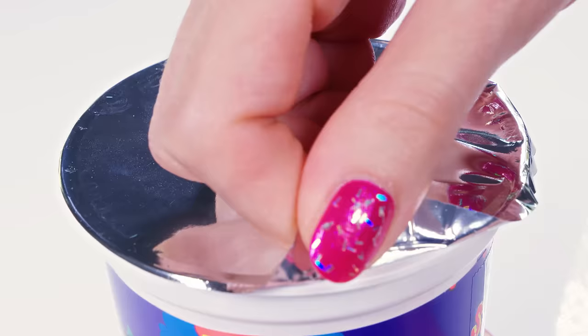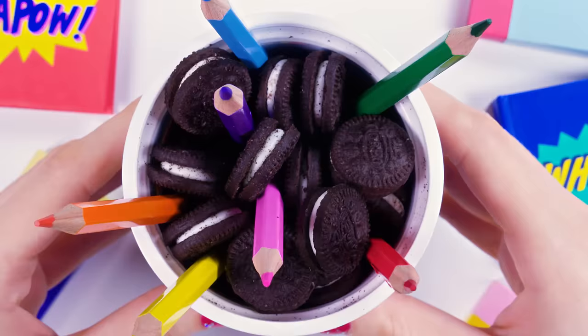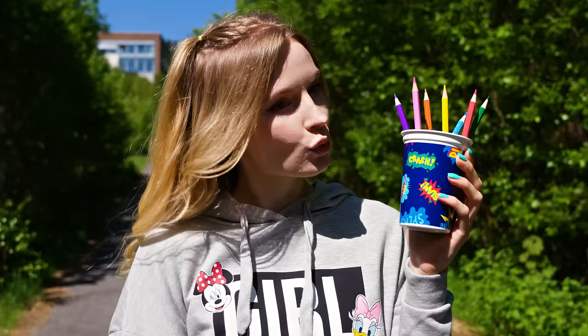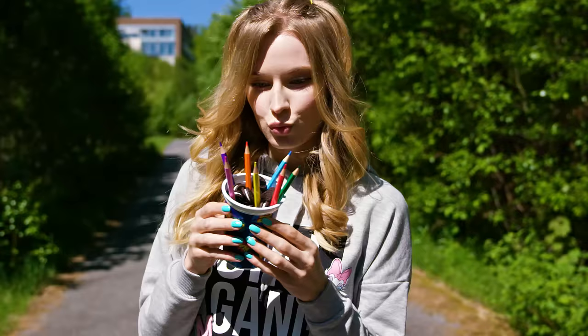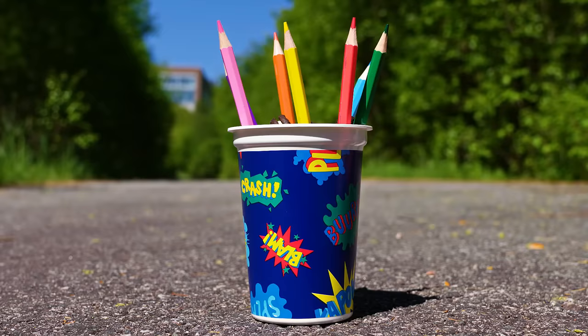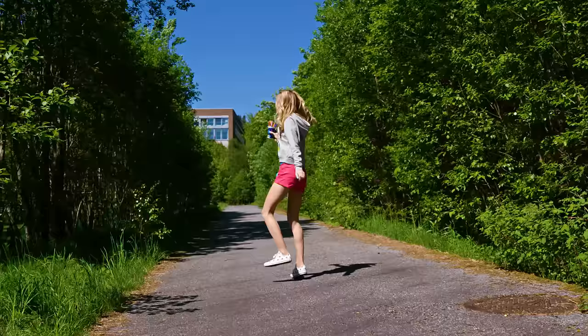Open up this sweet box of goodness. Take a bunch of coloring pencils or other pens and stick them in our Oreo container. From the teacher's perspective, this looks like a normal pencil pot, but you're able to snack on this goodness during lectures. How smart! Mini Oreos are even more convenient to sneak to school than their original-sized brothers. They're just perfect for one bite and less messy but more sneaky, which is exactly what we want. My mouth is watering just by looking at this.